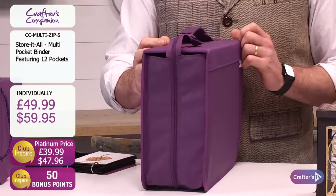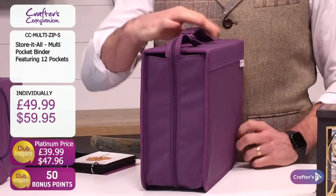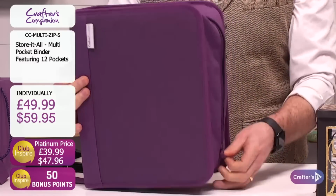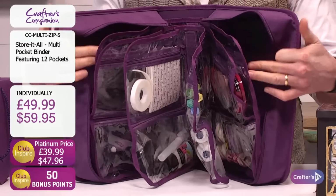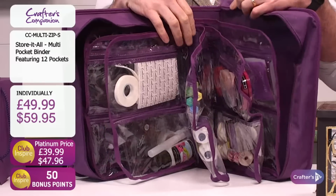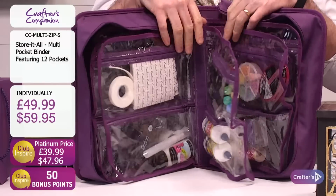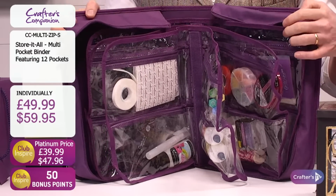But then when we turn it round, you can see that this is going to hold so much for you. Zip up all the way around, and as we unzip this, inside, I mean, you've pretty much got a mini craft room in there. That's the difference with this one. It's got these amazing pockets, right? So there's actually 4 pockets in each of the dividers, if you like, so 12 pockets in total, and you can store literally pretty much anything in there.